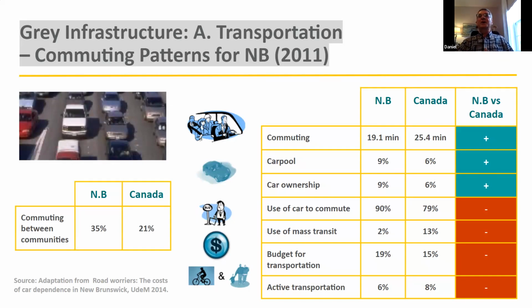Carpooling is higher in New Brunswick, but you have also to consider the transit system. The transit system in New Brunswick is only 2%, and in Canada, it's 13%. A lot of people are saying that the transit system is only for the more urbanized areas. And to a certain extent, they're right. But it means that here in New Brunswick, we're going to put more emphasis on carpooling. Of course, car ownership is going to be higher in New Brunswick, and also the budget for transportation, because you own a car, is going to be higher in New Brunswick than it would be in Canada. Active transportation, because we're very often in our car versus other people in New Brunswick and in Canada, we walk less and we bike less.